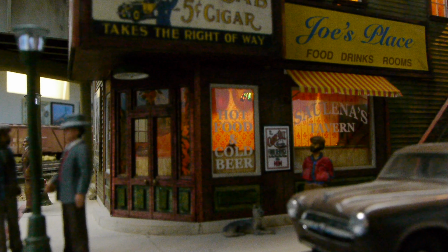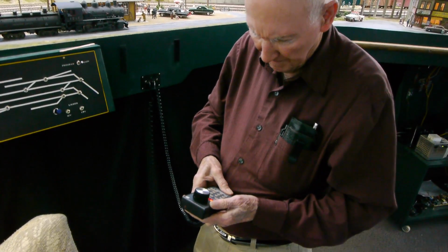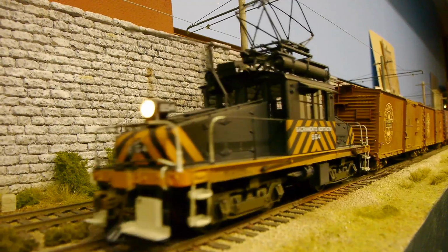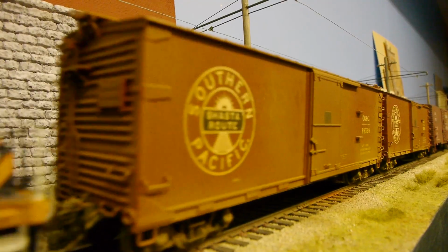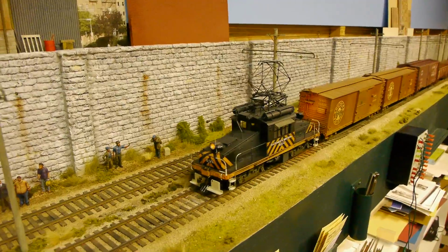There are amazing structures as well, and lots of fun little detail areas around the railroad, and amazing water work in the canyon. There's also an electric line, which is typical of the area around Sacramento. Fun to see that modeled here with the overhead wire.